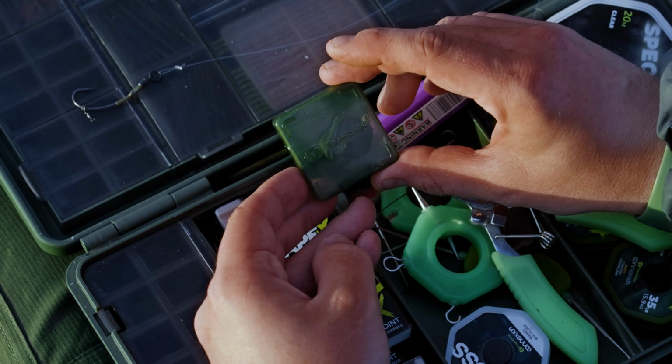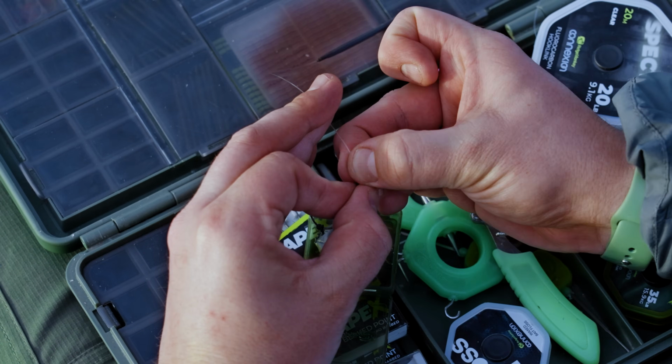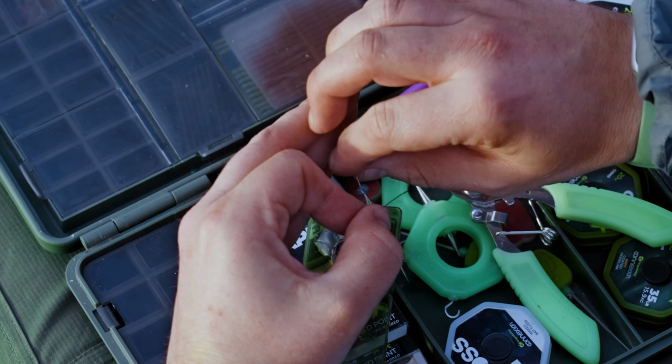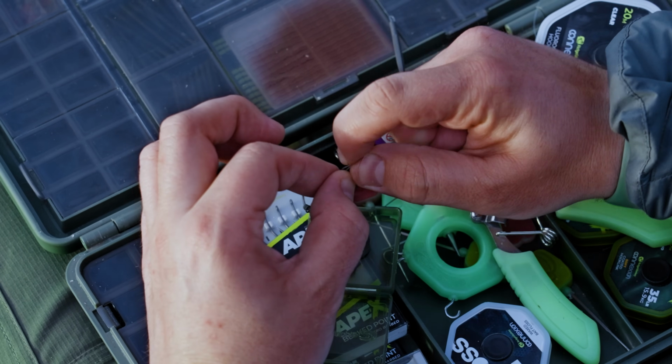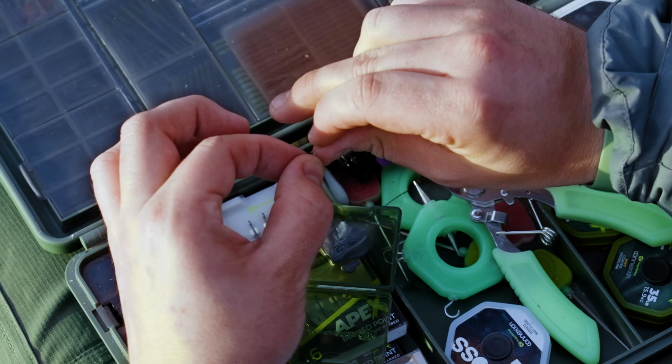And last but not least, I'm going to take some Rock Bottom tungsten putty. We're going to use 2 bits of putty. The first one is going to go around the first figure of 8 knot that we did with the rotator swivel, and that's going to act as a counterbalance to the pop-up. Again, start by adding little and often till you get the correct counterbalance for the particular hook bait you're using.